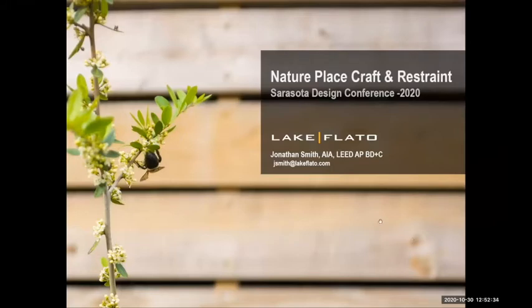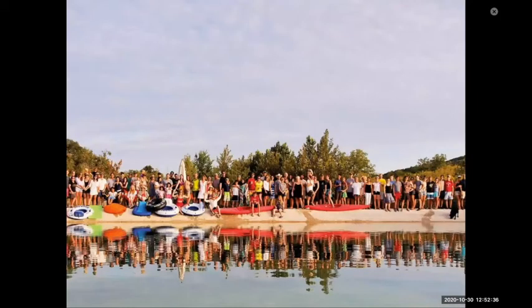So in order to start, I really want to talk a little bit about who we are and a little bit about the history of the firm. This is our annual firm retreat. We call it Flake Lato. We all get together in non-COVID times on one of the hottest weekends of the year at a ranch out in West Texas. Everyone comes out there and tries to spend the weekend in the outdoors and not talking about architecture. Everyone at the firm is really passionate about architecture and really passionate about the outdoors and being in the environment.